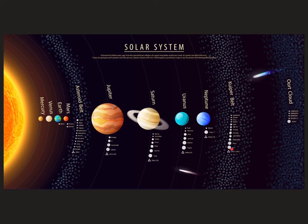In here is where we have Pluto. Look, this is Pluto. But guess what? There are some dwarf planets, if you want to call them that way, which are even bigger than Pluto. And that one is Eris. Eris is bigger than Pluto.